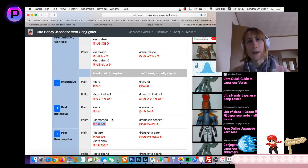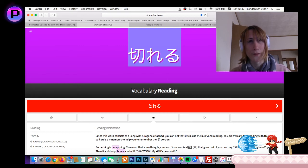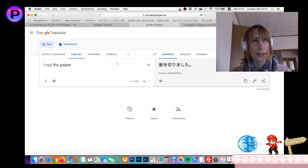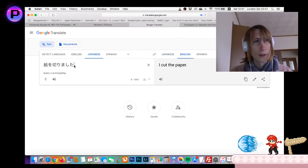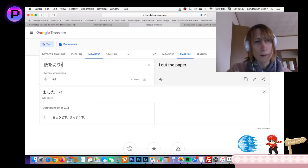But essentially, if we go back to the beginning, I can explain this, I think. So this is kireru, to cut something. This is just the infinitive form, essentially, of the verb. Now I believe the plain form, like cut the paper, is what we call a dictionary form. So let's change this up here again. Kireru.